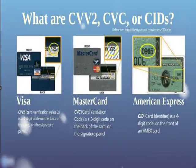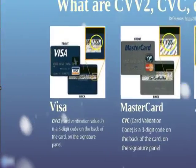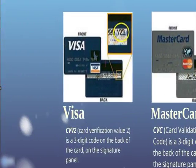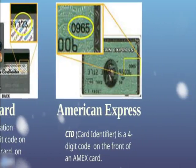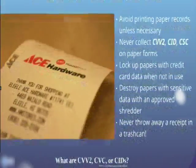And what are those? On a Visa, the CVV2, or the card verification value 2, is a 3-digit code on the back of the card in the signature panel. Like the Visa, the CVC, or card validation code, on a MasterCard is a 3-digit code on the back in the signature panel. In American Express, the CID, or card identifier, is a 4-digit code on the front of an American Express.